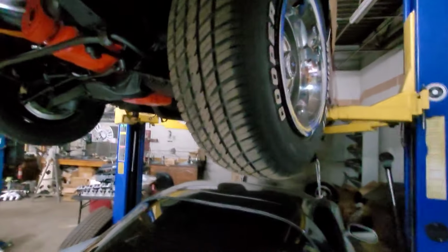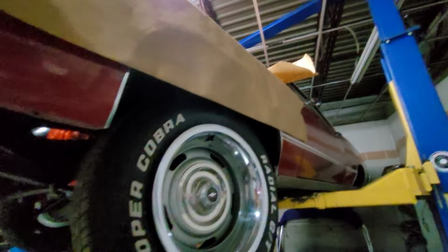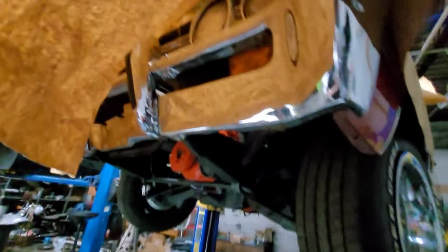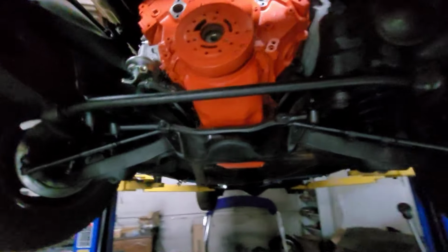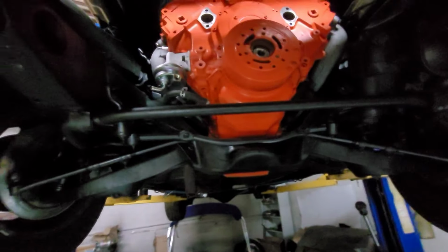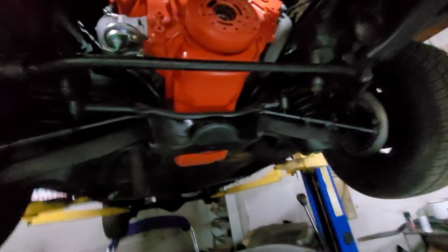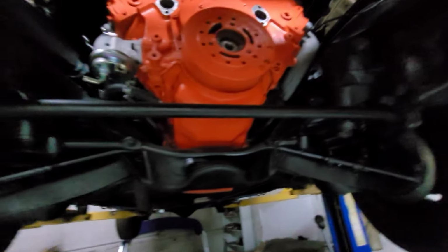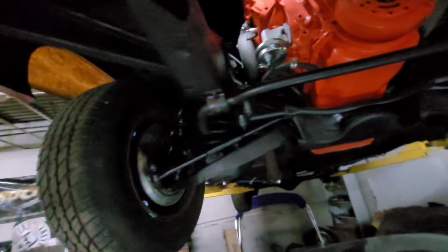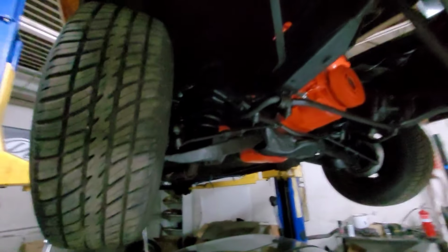Original heads, original block, original carburetor, original intake manifold, original distributor, original radiator, alternator. It's amazing. And all the suspension's original on it, except somebody put disc brakes on it. It originally had drum, which is not a bad thing. And power steering. It's got power steering. It didn't originally have that, but it makes it more of a drivable car. It's usable. Nice. Original rear end, original gear set in the rear.